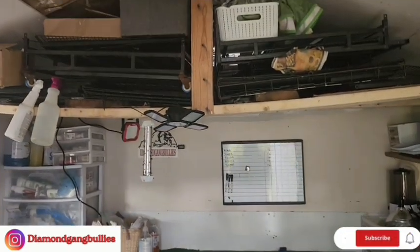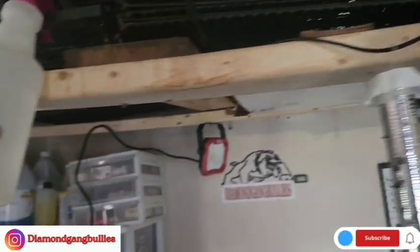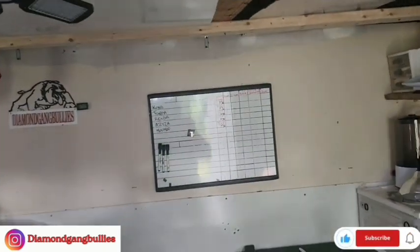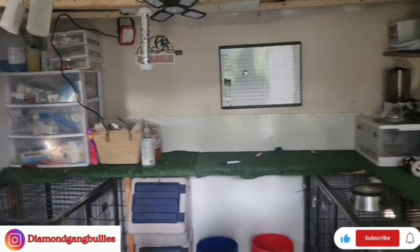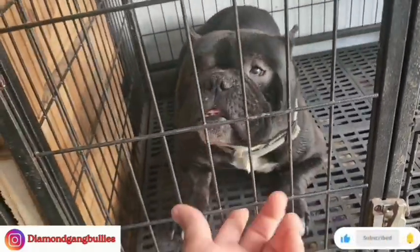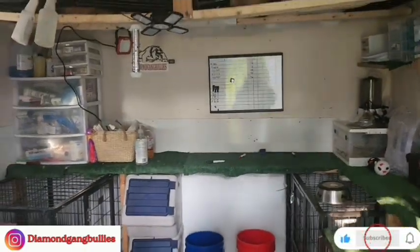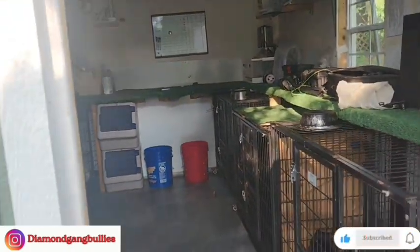I'm gonna show you up here, but this is where we keep all of our extra crates and kennels and our daily disinfectant. But yeah, as we say, pressure builds diamonds. And over here, we try to make everything built like that Diamond Gang Bullies vibe. Right, Tonka? What's up, mama? But yeah, our custom kennel setup.